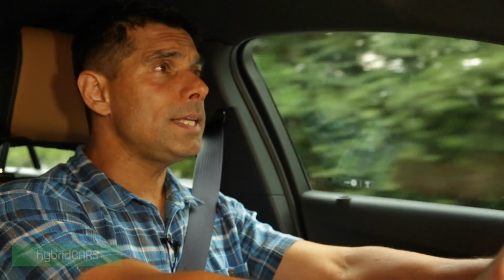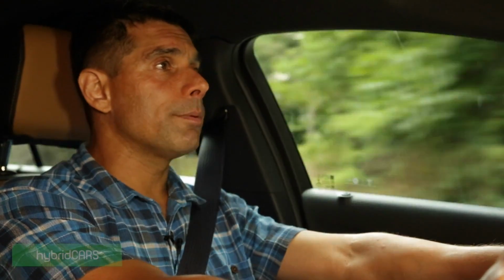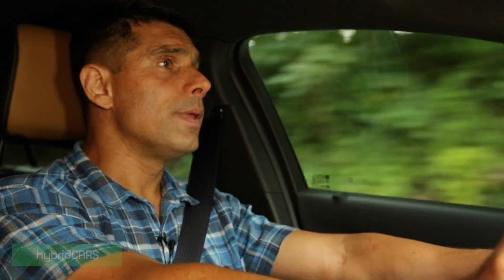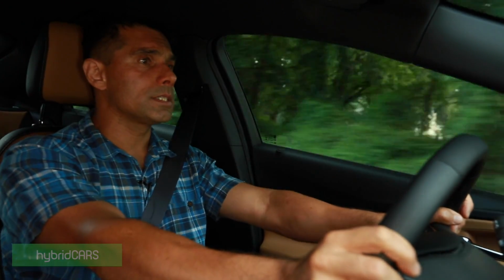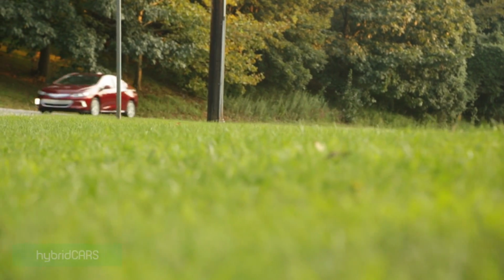Acceleration's quite brisk. The 0 to 30 time, which is, people talk about the quarter mile and 0 to 60 a lot. The 0 to 30 time, officially 2.6 seconds. 0 to 60 time, not as impressive. General Motors says 8.4 seconds.